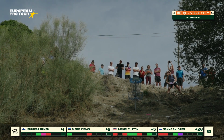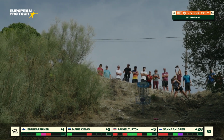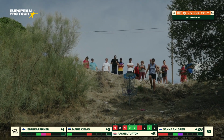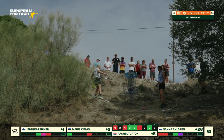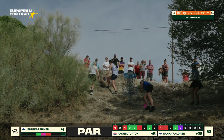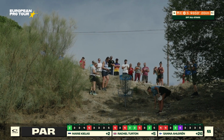Looking downhill. This would be a great moment to solidify her putt at the end of a tournament where she really had great throwing. Very nice for her to make that final putt. And I think it's evident for Rachel where the work needs to go into the off season, but she has many parts of her game that she can really be proud of, particularly at the end of such an impressive season. And just like that, with this tap in, your EPT All-Star FPO champion, Jenni Karppinen.